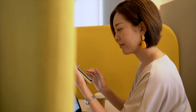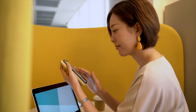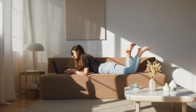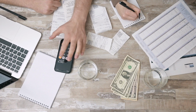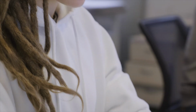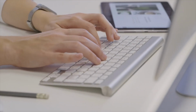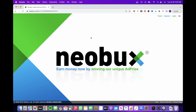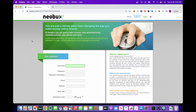The great thing about NeoBucks is that they will pay you in either cryptocurrency directly to your bank account, or they'll pay you via PayPal. So in order to be able to actually get paid from this website, you need to follow everything step by step throughout this entire video all the way until the end. If you skip any of these steps, you won't be able to make money using this method. So the first step is to click on Register up here on the top right corner. It will then take you to this page where you're going to fill out your information accordingly.